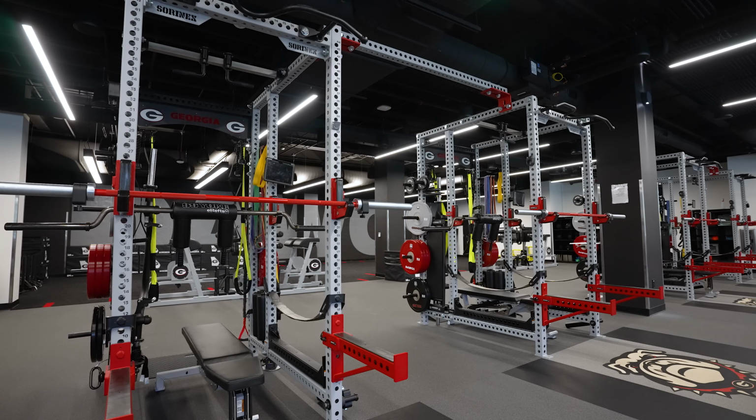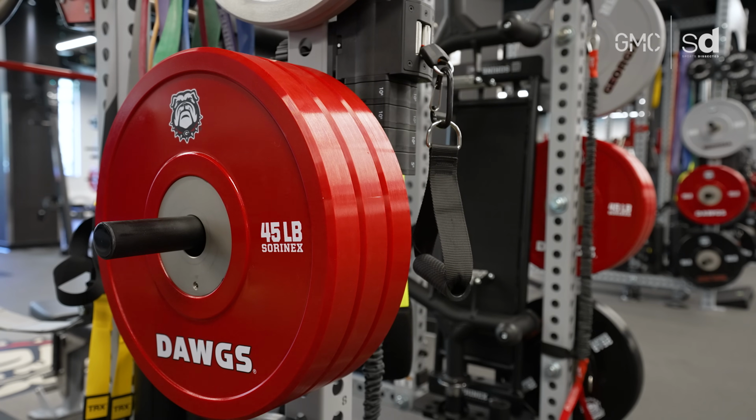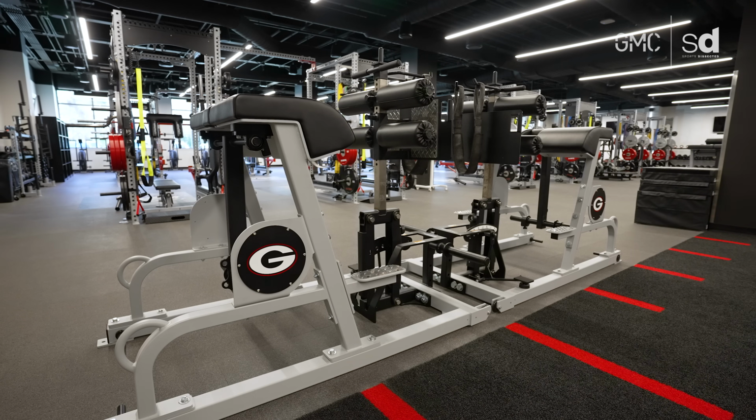Everything in this building, the lights can go red, so we like to be able to throw red light anywhere we can. So the weight room lives in a red light, dark. It's kind of dungeony. It's got a little bit of that Death Star look as well. But it also has huge open windows. So even though it is in the sub-basement level, it's got huge windows, lets in a lot of natural light. So it's not like you're just in a bunker when you're working out.